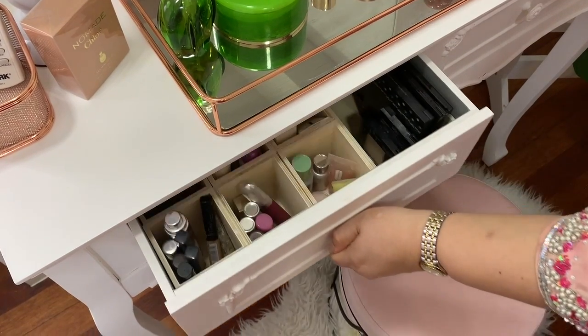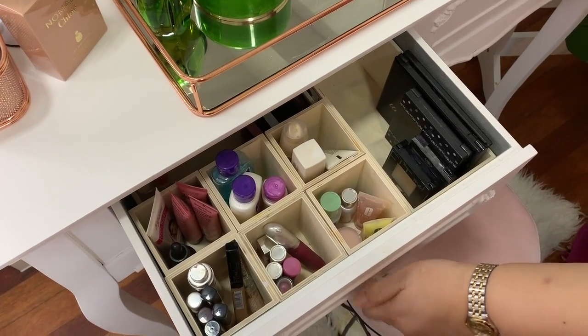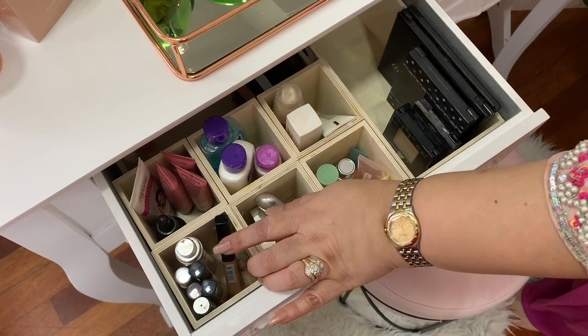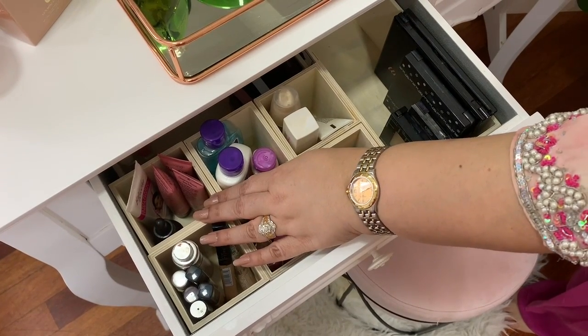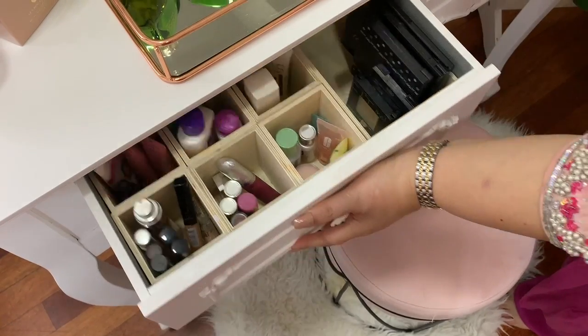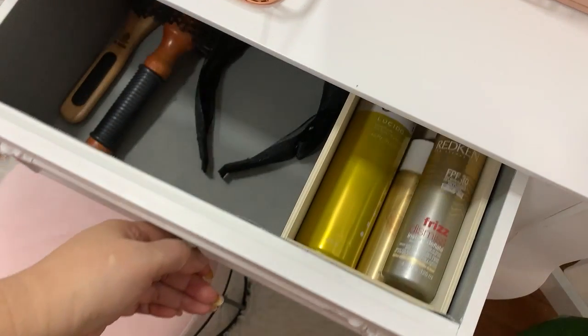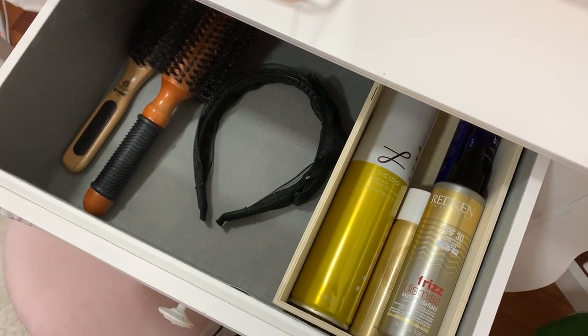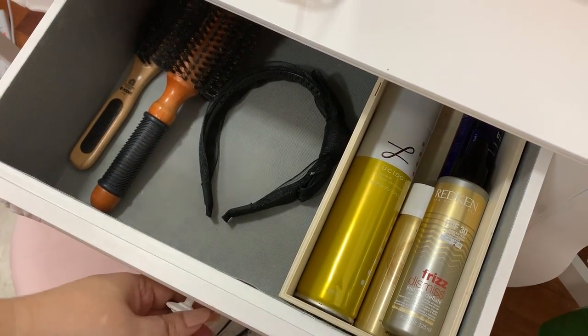In the drawer here, she has her cosmetics, her makeup palettes, her Clinique Nightcare, lipsticks, concealers, and bronzers, and these are her oils and serums, moisturizer, and foundations. In the drawer on the right are her hair products, her favorite hairband, and her hairbrushes. And that's it. That's my daughter's room.